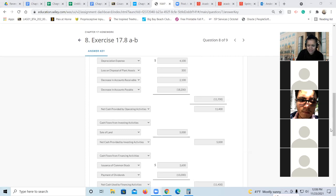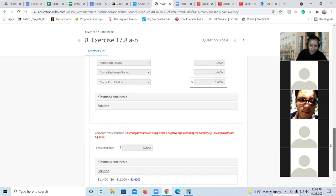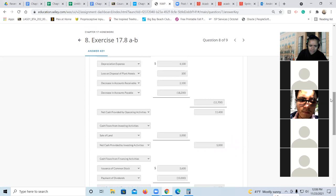Yeah, it's part of the material, so you could be asked to do free cash flow in the exam, of course. So free cash flow for this example: net cash provided by operating activities, 11,400. There's no purchase of property, plant, or equipment in this question, so the capital expenses is zero. It would not be zero if there was something being bought. You're only looking for things that were being bought.